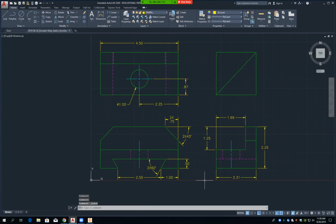Okay? Now, if you want to pick them individually, you can. But if you're looking to save some time, build a window around and get them all trimmed. Does that make sense? Are you with me there? So my dovetail is now all finished, isn't it? 100% finished.